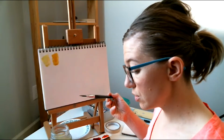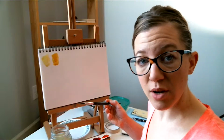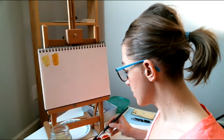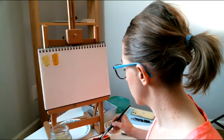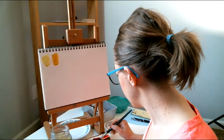Let's go into our reds. Whatever reds you have in your palette are available to you right now. Just pick one and swatch it right out onto your paper. Put a bit more water in mine.